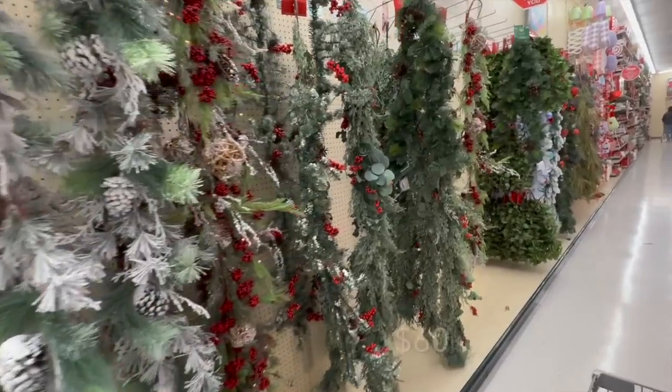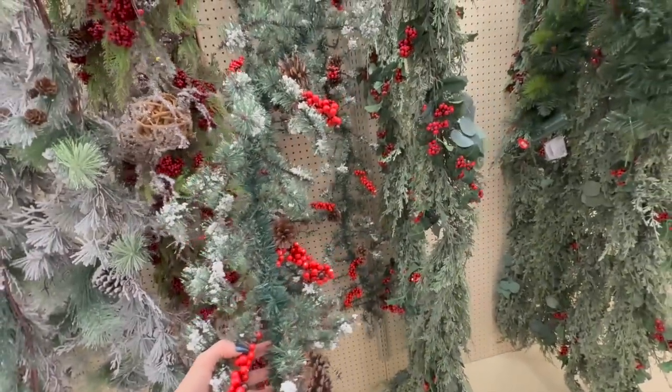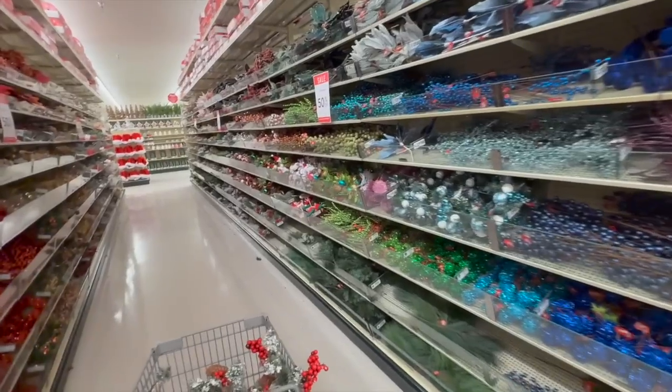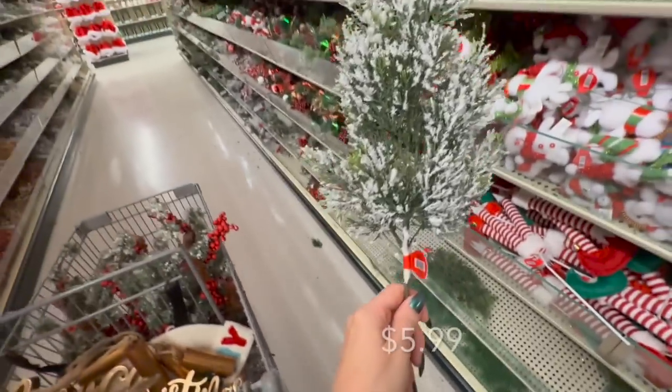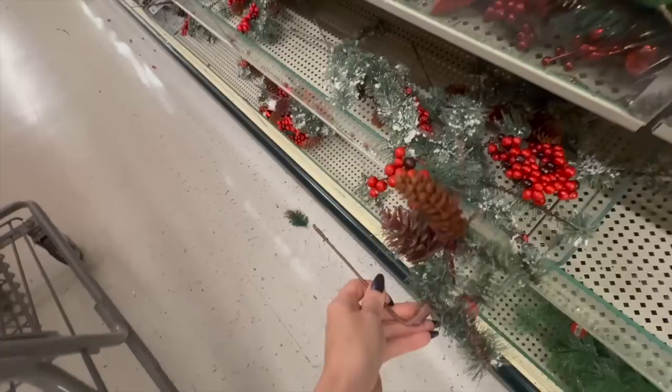Also, this looks just like the picks I get, but it's always a better deal for me to get the picks and then add them to a Walmart garland, and I can make it much fuller than that. That garland was $60. Here I'm just pointing out my favorite picks. They had a bunch, but I just wanted to show you the ones that I like the most.